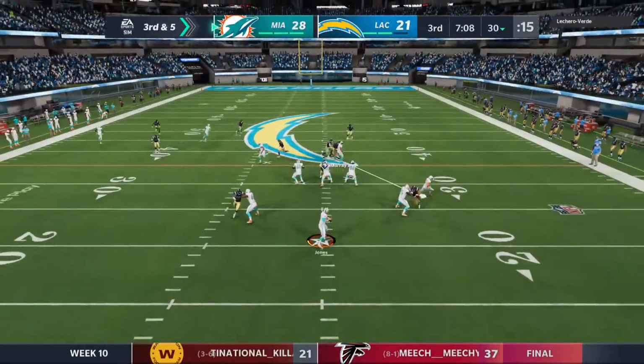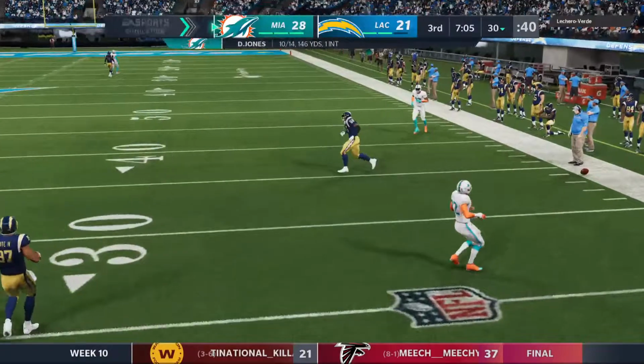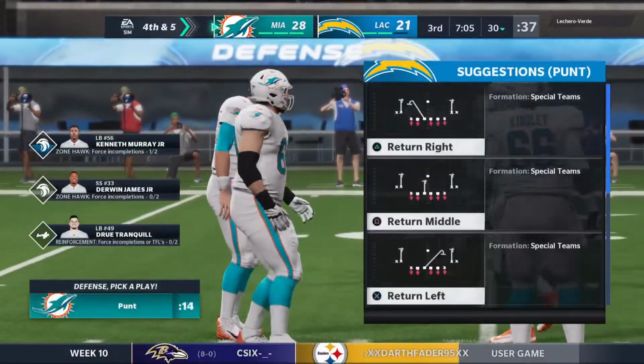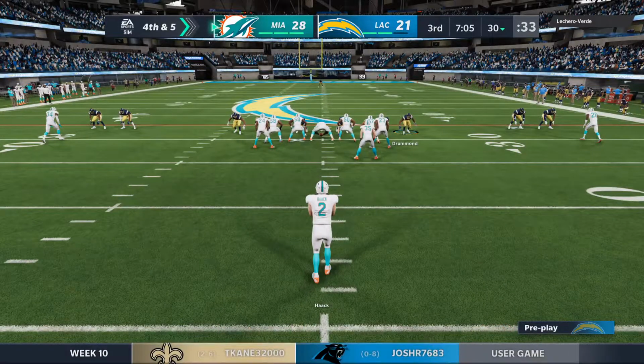Off play action. Jones. And this is going to be incomplete. It certainly didn't appear that that's where he wanted to go with the ball initially, so he tried to get something out of it by dumping it off to his running back unsuccessfully.